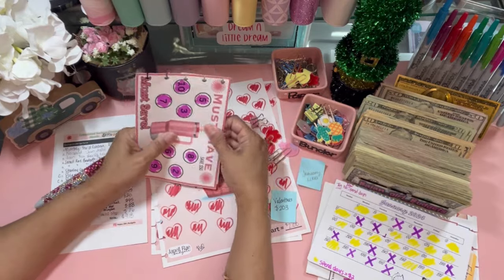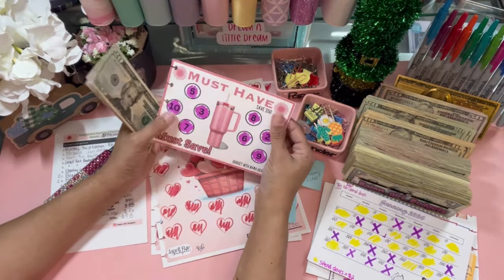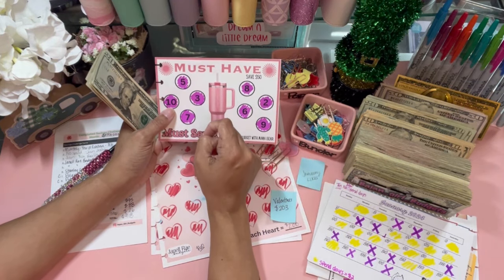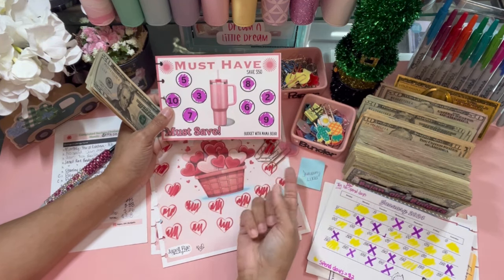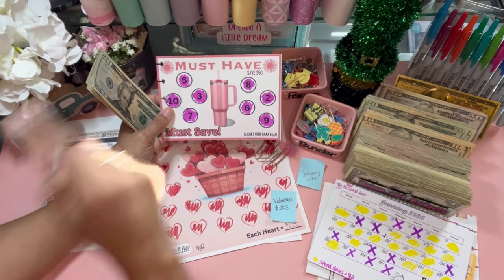Okay. So this is from Mama Bear Budgets again. She did a Stanley Cup challenge, a must-have versus nope. She's a hockey Bruins fan, and you know, they're going to the Stanley Cup, so she did a play on that. So she had team must-have and team nope. Meaning, do you like Stanley Cups? Or if you don't, would you spend the money anyway?